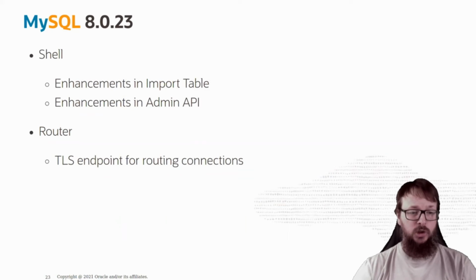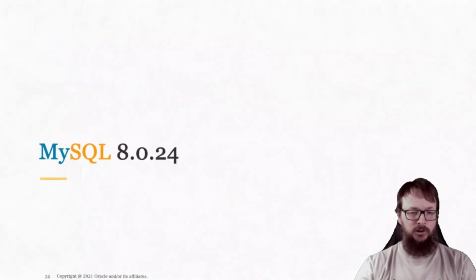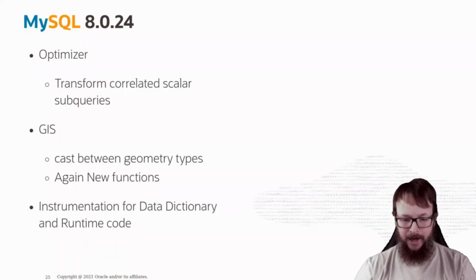So we work on the server, but our developers were also working a lot on the shell. So we enhanced import table, we enhanced the admin API for 8.23, and we also improved the router, which this time supports TLS endpoints for the routing connection. So 8.23, then 8.24.